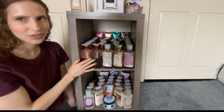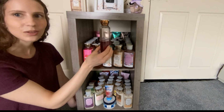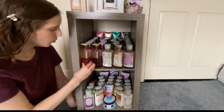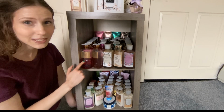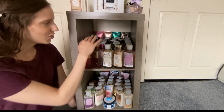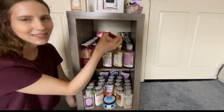It's almost overflowing, like it's almost too many. I definitely need to work through some of these, like the ones that are half empty. I need to just commit and finish them up. What good is it doing me to just have half empty shower gel sitting around, even if that's a fall scent? Like, I might as well just use it up. Get it out of the collection, get the mess worn down, like stuff like this can be finished.